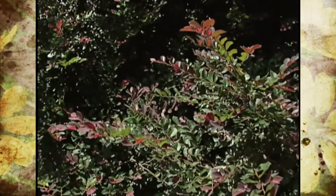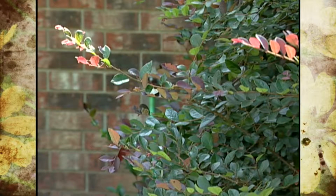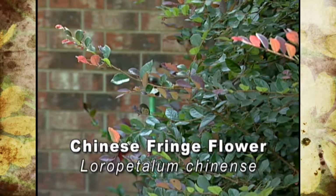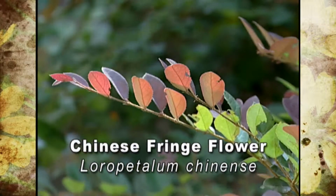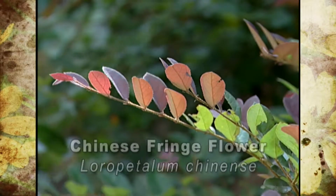This is the large loropetalum. And how long have you had this one here? Oh, possibly 6 or 7 years. 6 or 7 years. So they get pretty big in a hurry. Yes, we've cut it back already once. You've even cut it back.